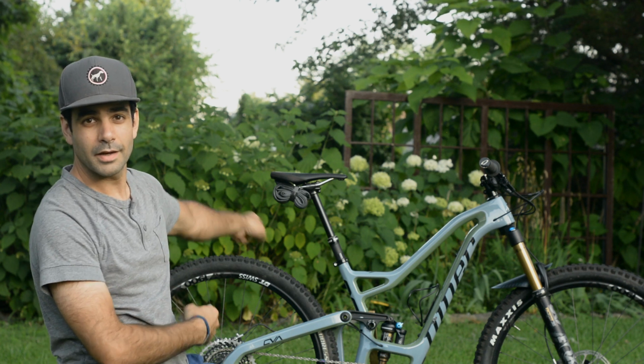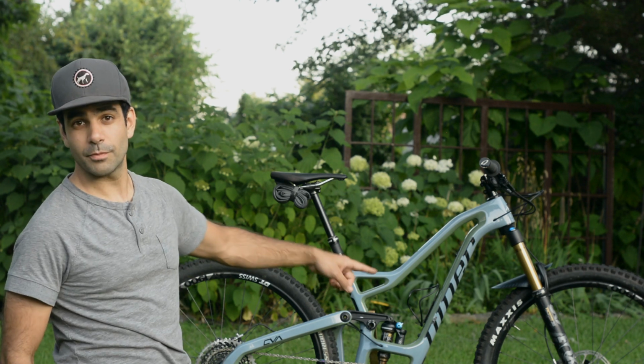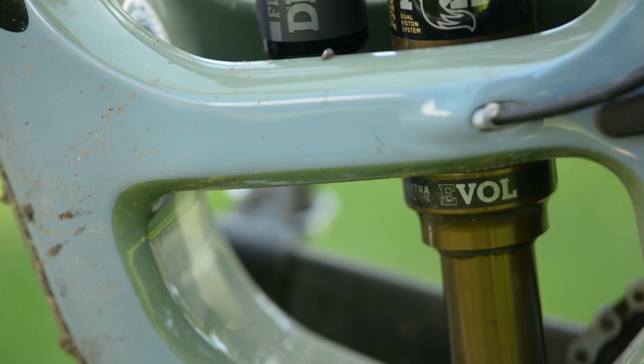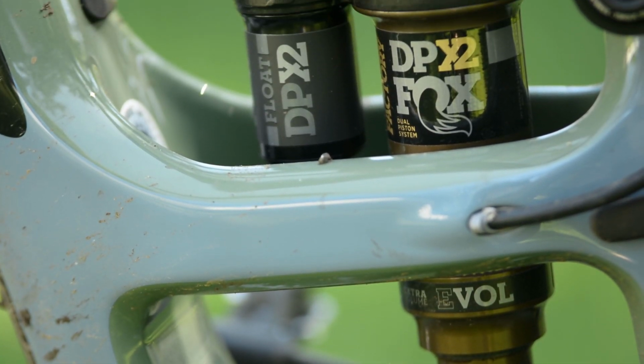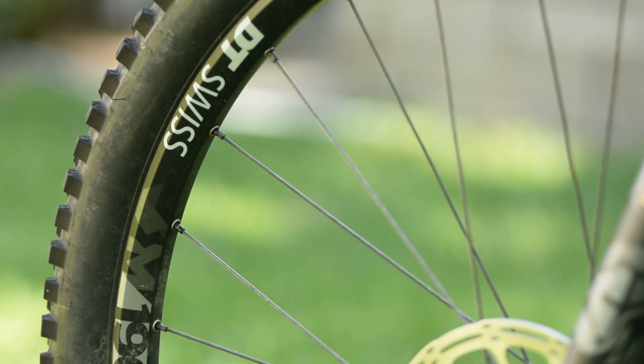This is my Niner 19 Rip 9 RDO 4-star build. Fox 36 up front, Fox DPX2 rear shock, SRAM RSC brakes, and DT Swiss wheels.